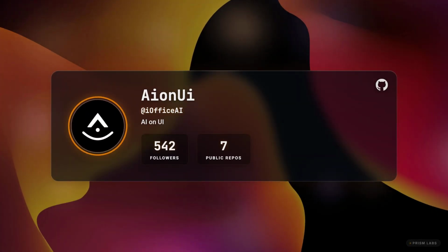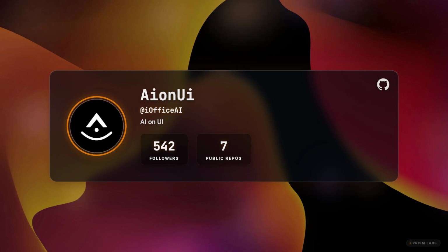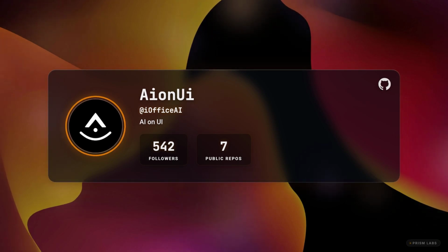It's the iOfficeCLI team, the same small group building iOfficeAI, all under the banner they call AI on UI. It's a tightly focused org with one clear mission, giving AI agents real hands on real software instead of just chat. And with OfficeCLI now past 13,000 stars and shipping new releases almost daily, that focus is very obviously resonating with developers who want their agents to actually get work done, not just talk about it.